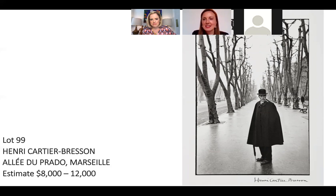This is the definitive later presentation, again, revisiting his negative once there's a market and a demand, signed in the margin, and it's just a very affecting image. And I would, again, fully expect that this photograph goes either within its estimate or maybe above.